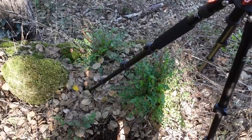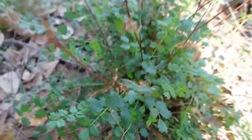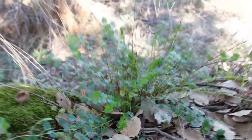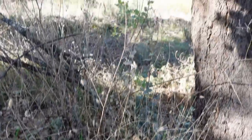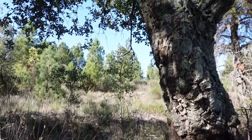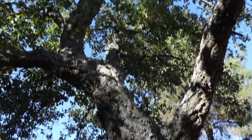I also just want to show you, this is where I just filmed my 2 minutes apiece, and look what's right underneath my tripod. Oh, it's a massive bunch of salad burnet. And there's another little one. So it really does just grow everywhere on our land. We're very lucky. And I'm sure there's more things that are edible that we just don't know about yet. So we're gonna keep learning, keep researching. Look at this beautiful cork oak. Isn't she grand?